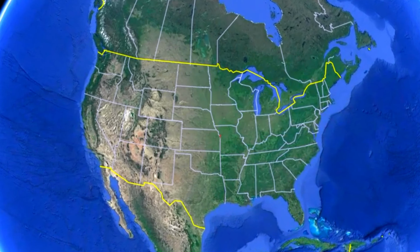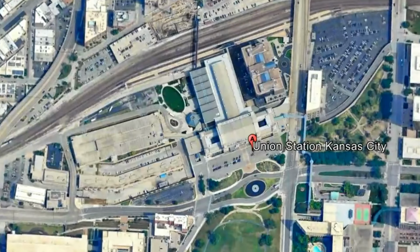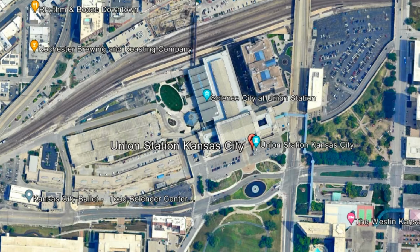Union Station is located at 30 West Pershing Road in Kansas City, Missouri. The large parking lots make it a perfect place to park and catch the streetcar. Union Station is currently the beginning of the streetcar route, but the route is being extended.